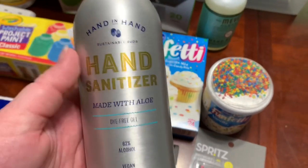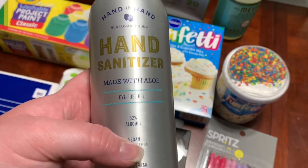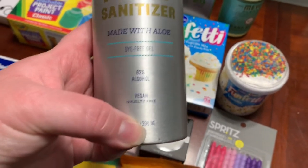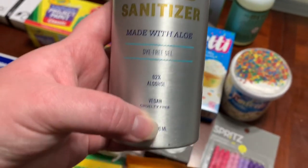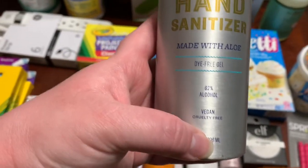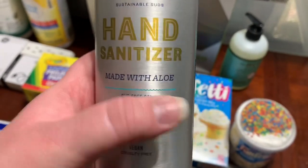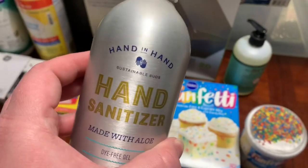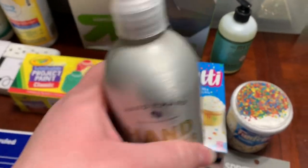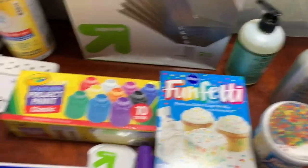And then I'm not sure how much this hand sanitizer was. This was a substitution for the one I had ordered, just the Germex brand. So we're going to try this out. It's vegan, cruelty free. I wouldn't have even thought about that in a hand sanitizer, to be honest. But even better, made with aloe. I don't know, Hand in Hand brand. If you've ever tried this, let me know if you like it. It is in like a stainless steel container, so that's kind of cool.